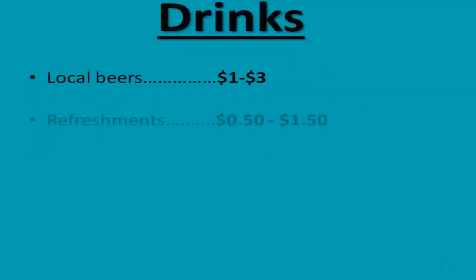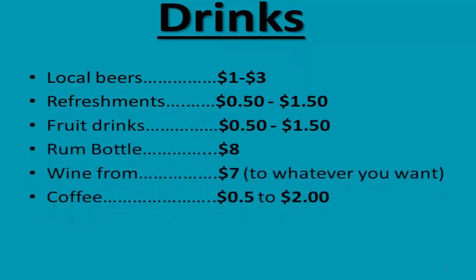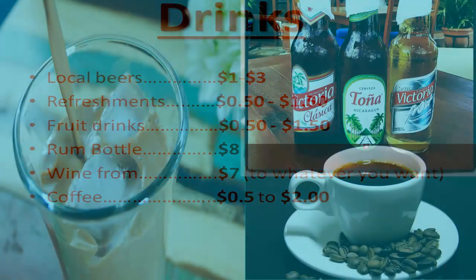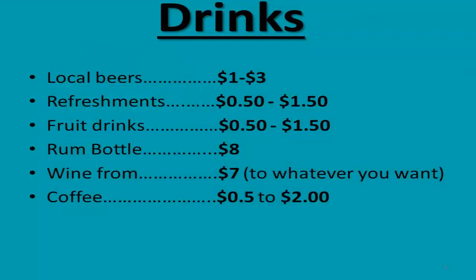Okay, and here we're just going to go over some beverages, right? We all like a cold beer or a nice glass of wine, and some of you might just want a nice cup of coffee. So local beers, as you can see, are running between $1 to $3. Again, location, what type of venue are you at? Refreshments can be anywhere from half a dollar to $1.50 or up. Again, it depends on what type of refreshment. Fruity drinks, 50 cents to $1.50. And if you want to buy a rum bottle, which is like a 5-year-old, it's around $8. And wine, I mean, you can go from anywhere $7 and upwards, okay?